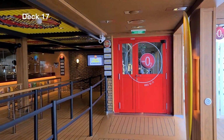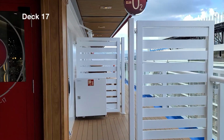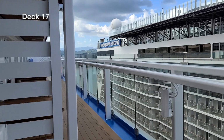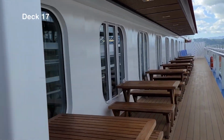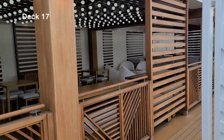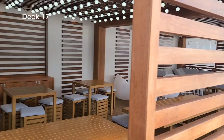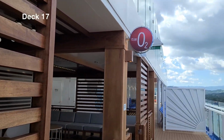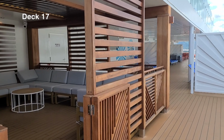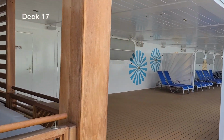So we have Club 02 over here coming up. Now this is ages 15 to 17 and also free. It's a very nice spot. Your teens will love it. There's a lot of games in there. There's seating over here, and check out what they get over here. A gorgeous lounge. 15 to 17, have your kids come out here and make friends. They're teens, they're playing games, everyone's having a blast. I thought this lounge looked awesome, so I wanted to keep it in the video.